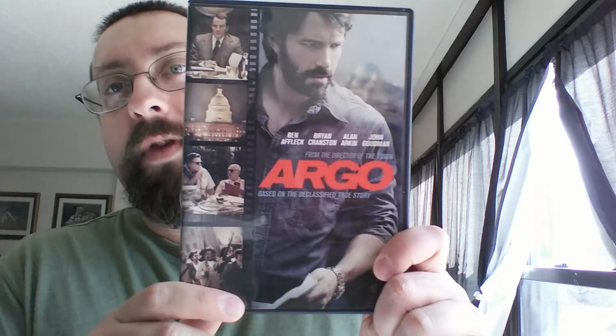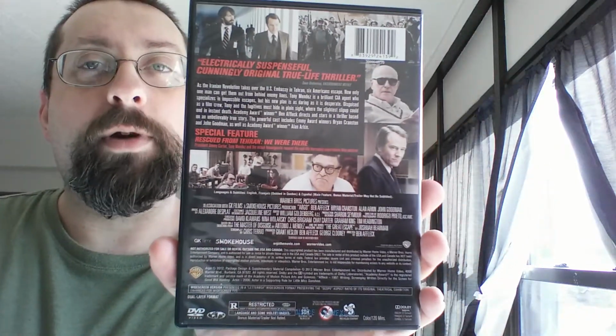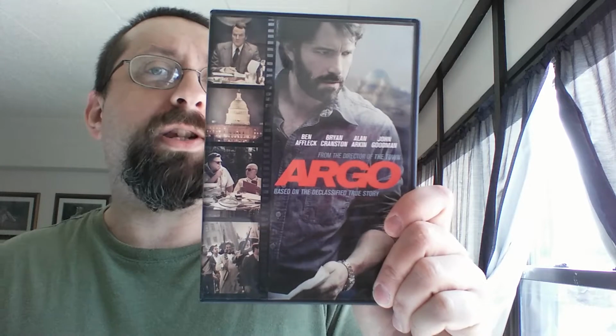I don't have a Ben Affleck collection, but I guess I picked up two DVDs of his in this update. This is Argo, which I've never seen. I actually passed on the Blu-ray because it didn't come with a slipcover. That was about $6 for that Blu-ray. This was cheaper. It's about $3 I paid for this.